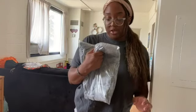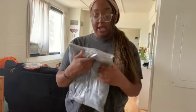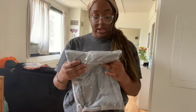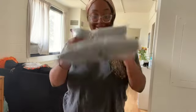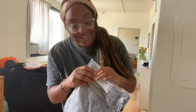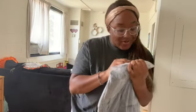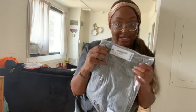We got the super soft rib wide leg lounge pants, gray in a size 16. Oh my god. It's actually, okay, so it's actually a US size 12. It's a UK size 16.